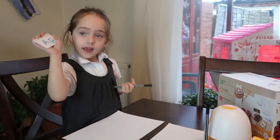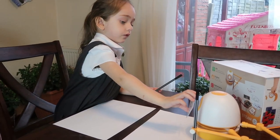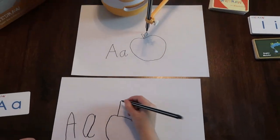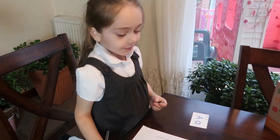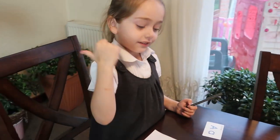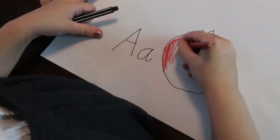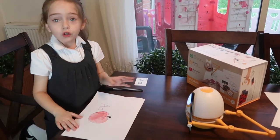Now let's show the A card letter in the Eggy robot's eye. Letter A. Look, I made it. A is for apple. Yes, we made it. Now let's color the apple. I have lots of crayons and markers to color it. I'll switch and color the robot. A is for apple. Me and the robot are so smart.